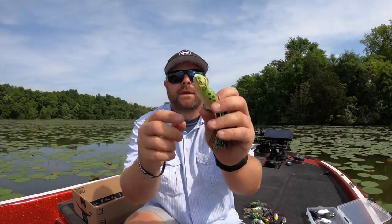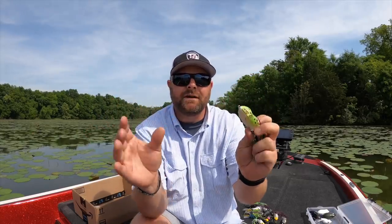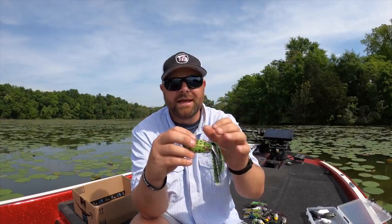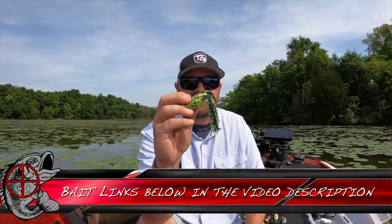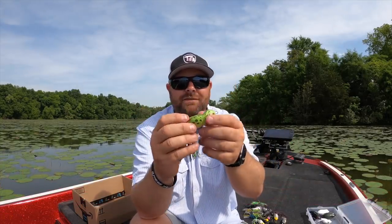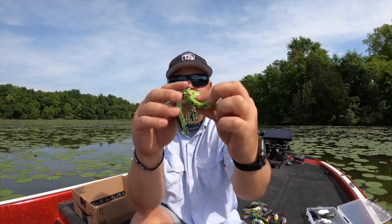You know, it's a rubber or a plastic body, typically fairly soft. Now, this is a new frog that I've been playing around with, and it's kind of funny, I picked this one up. This is actually a scum frog, and I will tell you, out of the package, that is by far the softest frog I have ever grabbed. It's so soft, it walks very easily. But anyways, it's a soft hollow belly frog.